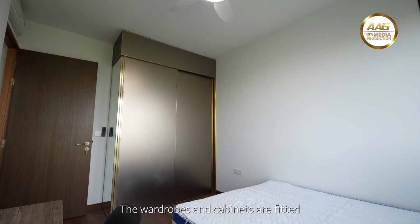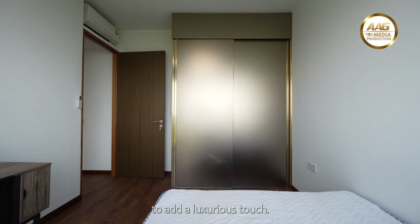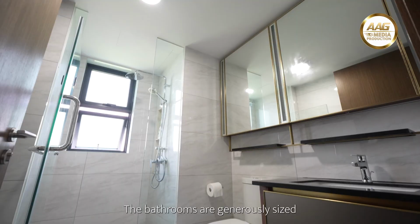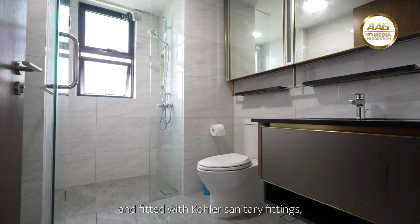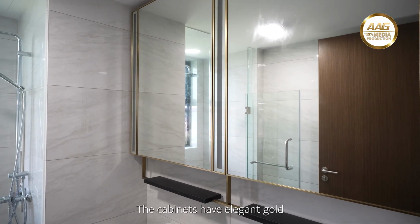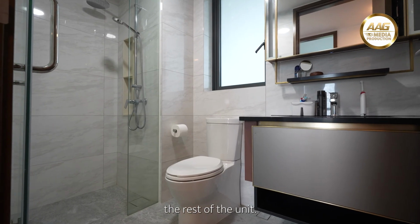The wardrobes and cabinets are fitted with nice gold trimmings to add a luxurious touch. The bathrooms are generously sized and fitted with Kohler sanitary fittings, a luxurious and well-known brand. The cabinets have elegant gold trimmings similar to the rest of the unit.